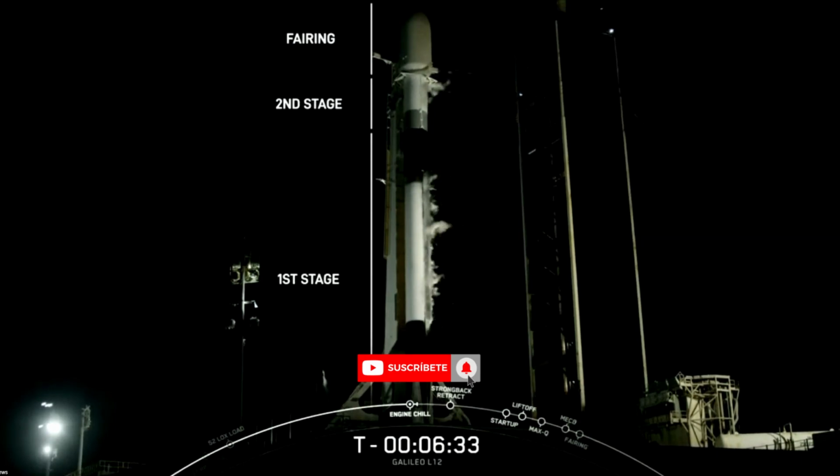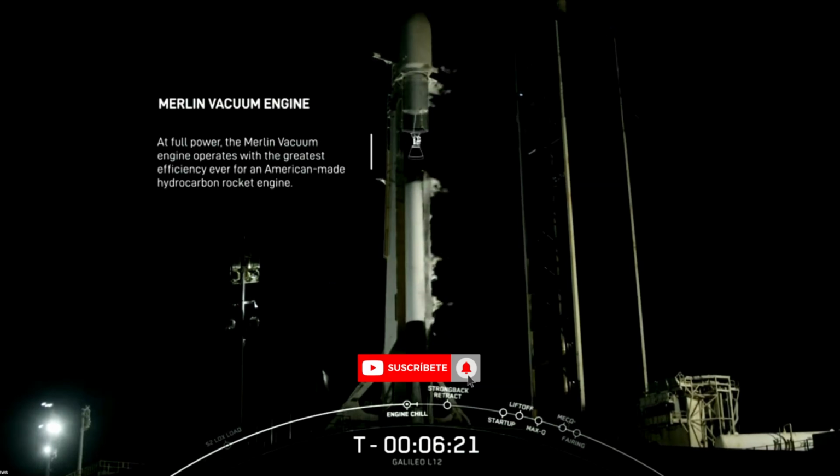Turning our attention back to the pad, above the first stage is the second stage, which has a single Merlin vacuum, or MVAC, engine that ignites after the first stage separates. Stage 1, RP1 load complete. There is the RP1 load complete on stage 1. And again, the second stage on top of that first stage is what will carry today's payload into orbit.